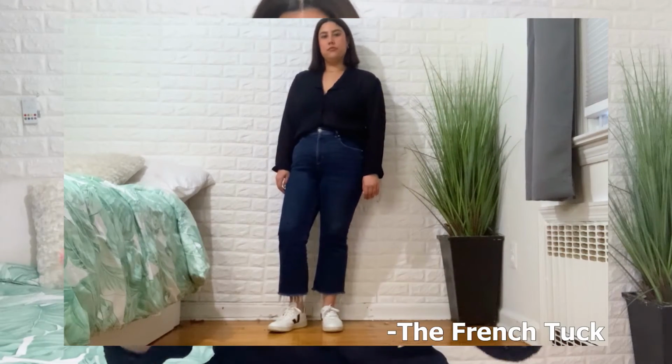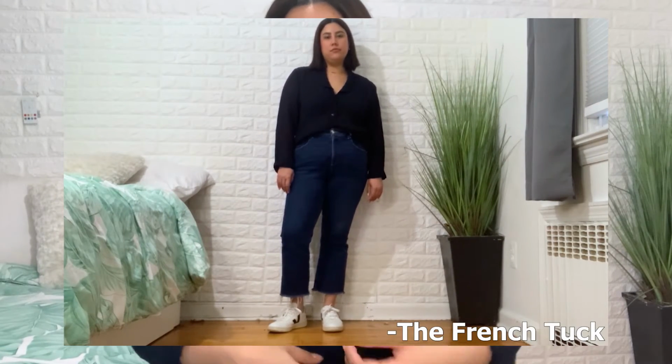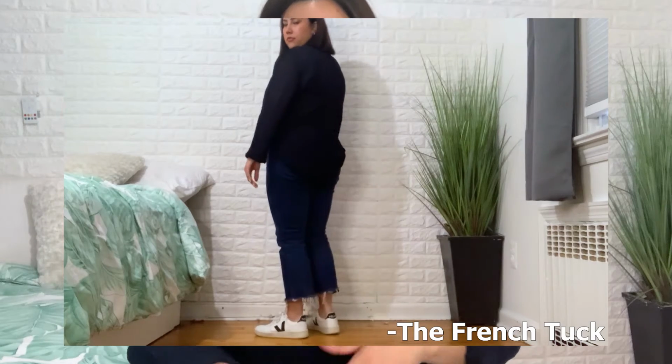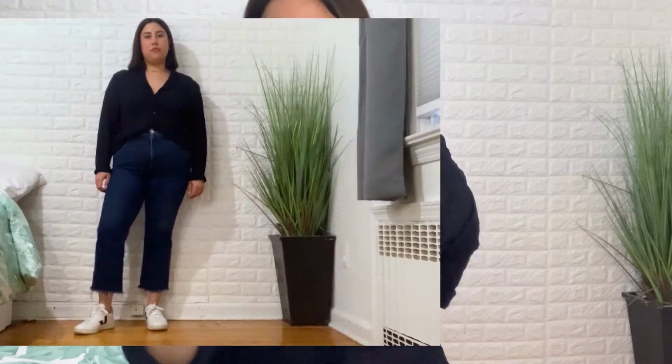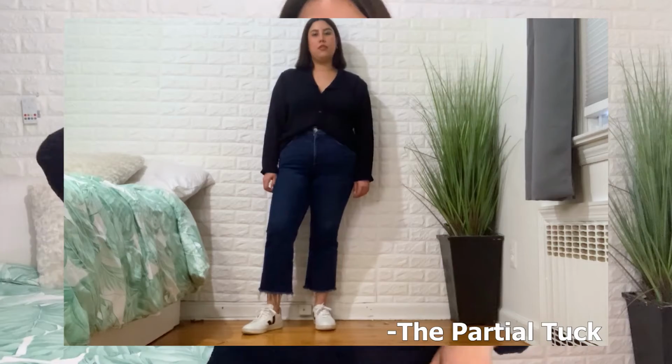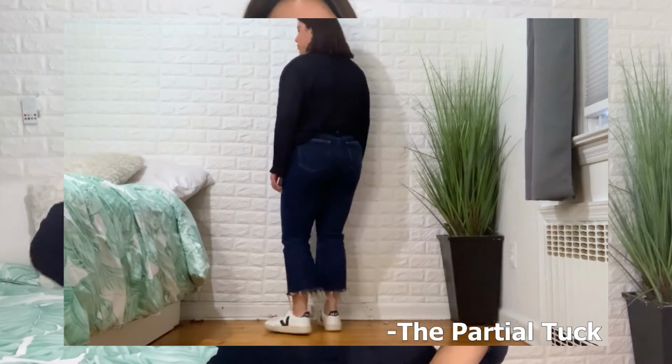There's also different ways to tuck. The French tuck is the easiest way and the most flattering way, especially if you're self-conscious about your backside, your side lumps or whatever, because it's loose. But you can also do the French tuck in the back so it can all look the same all around, the same length, if you don't want the high and low.